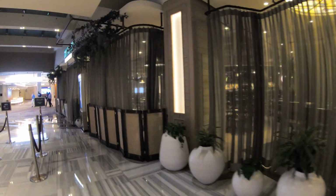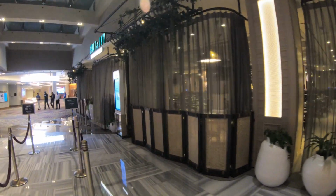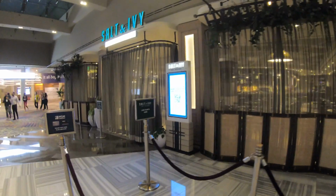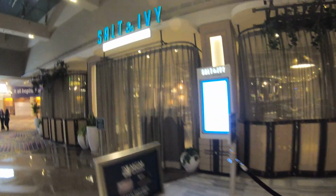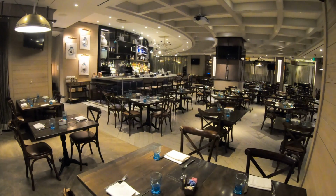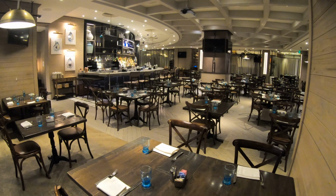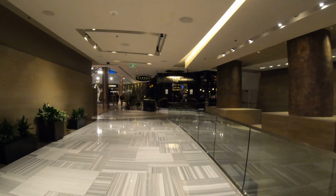This is the Salt and Ivy Cafe and Patio Bar. It provides a casual dining experience with indoor and outdoor seating. The pool is right behind the Salt and Ivy Cafe here. You can't really see it because it's nighttime, but again, the Salt and Ivy is both indoors and outdoors by poolside.